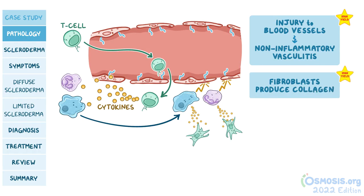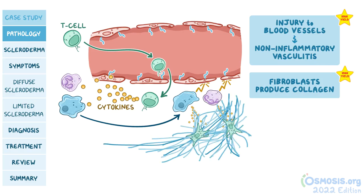In time, collagen builds up and forms a highly stable matrix that is responsible for the stiffness of the tissue. This buildup of excess connective tissue is called fibrosis. Finally, blood vessel damage and fibrosis reduce blood flow to the tissue and cause ischemic tissue damage.